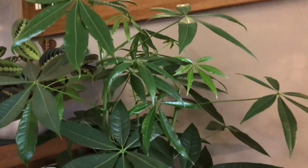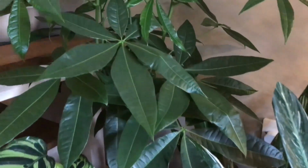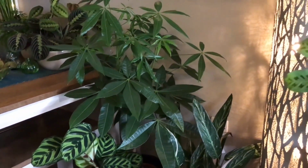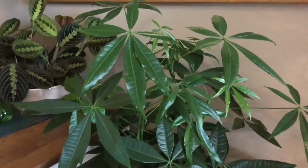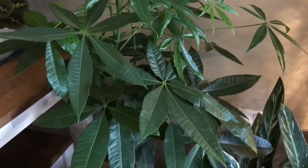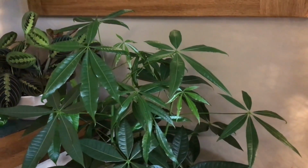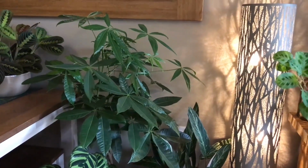Here's my money tree. He's been doing really well. Loads of new leaves. I've had him for quite a few months now. I don't water it that much, and he seems to be happy that way. Be interesting to see how big it gets.